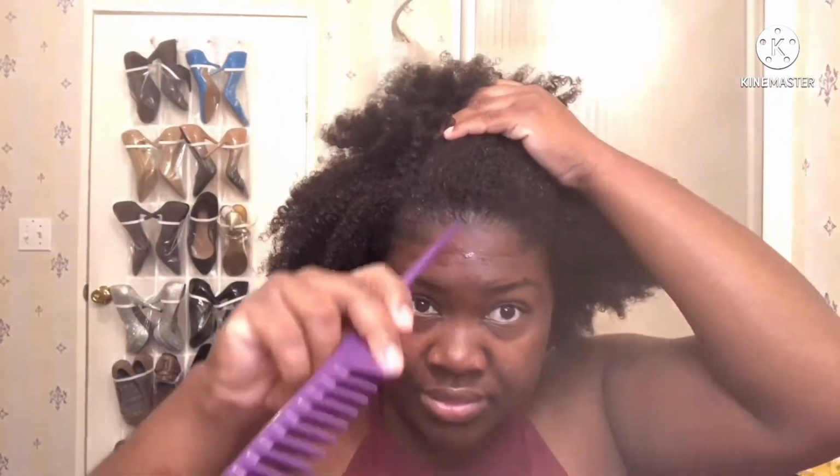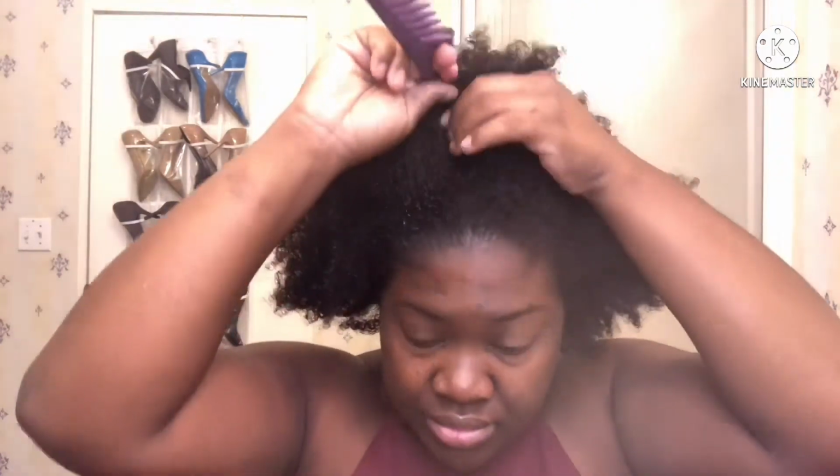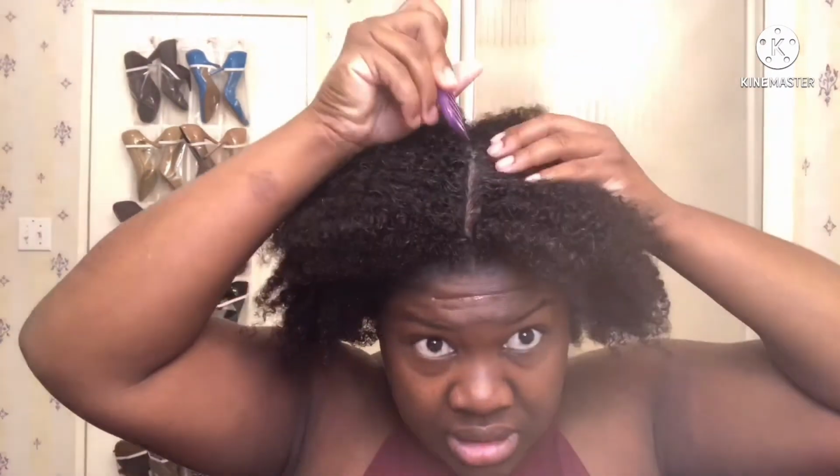Nice and coated, nice and thick with the product. And now this is what it looks like once it's washed out. It is really, really soft, and my hair is really, really clean. No second guessing or anything. My hair is clean. And y'all, because I told y'all last time I was washing my hair, I'm like, this don't quite feel right. But now I know.